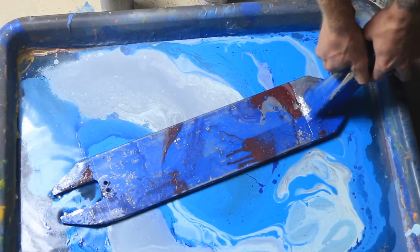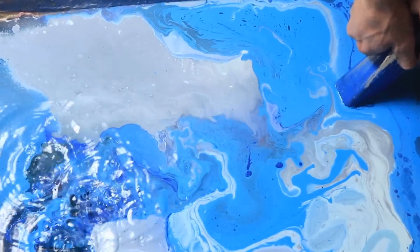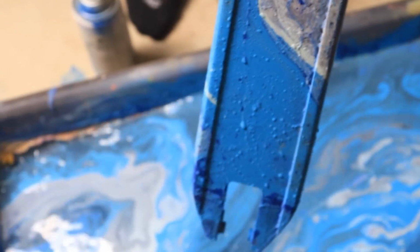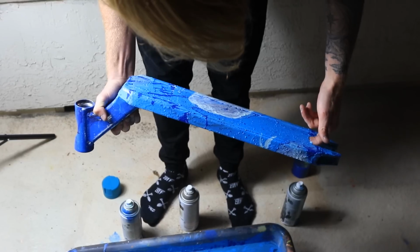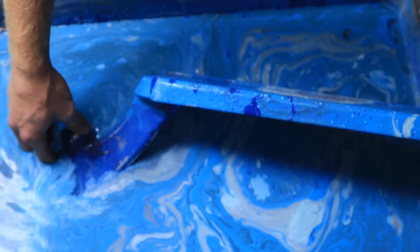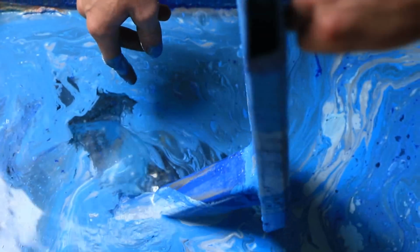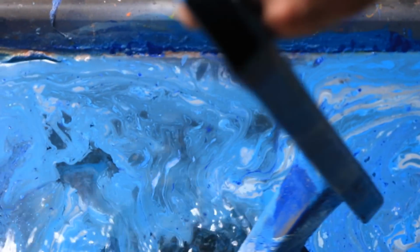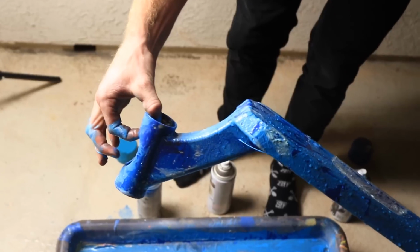So I get the main parts that I want. And then bring her up. Ooh, now that's what I'm talking about. That is a sexy deck. Well, that actually looks tight. Screw it. I like it.